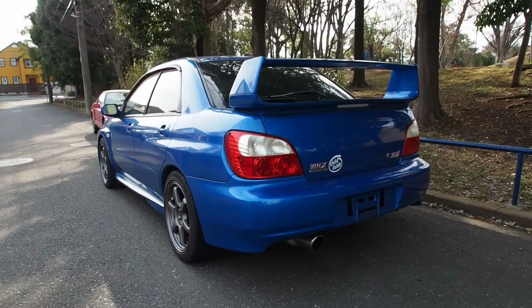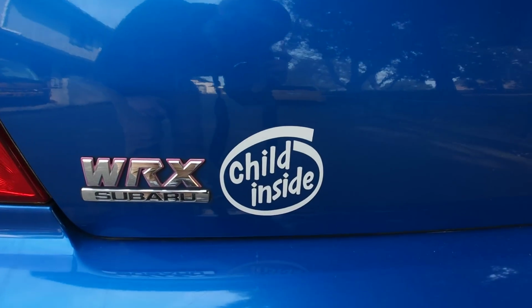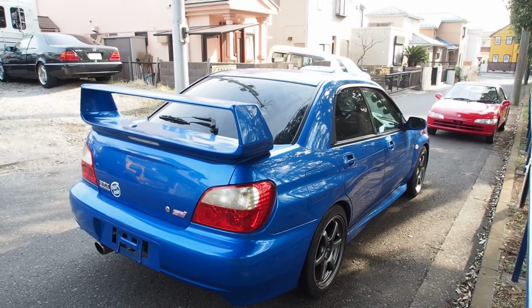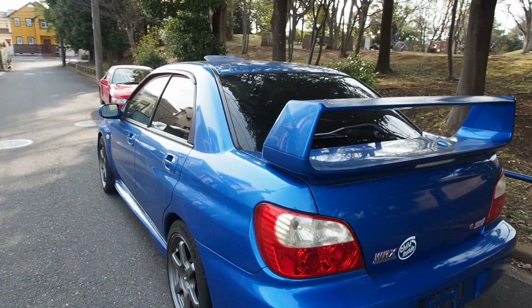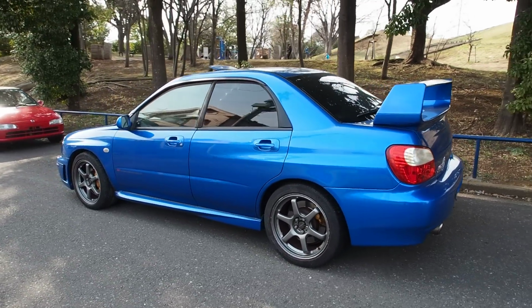Has the funniest bumper sticker I have ever seen on a car. Child inside. And so if this were a car driven in the US or Canada, chances are the police will be pulling you over all of the time to go, haha, can I check your trunk to see if there's a child inside? And then you can be like, no, I'm taking that sticker off. I don't have children inside my trunk.